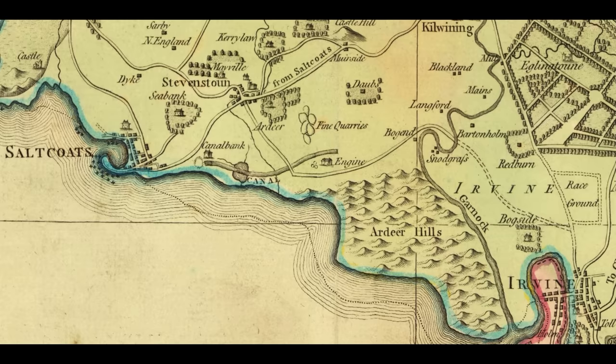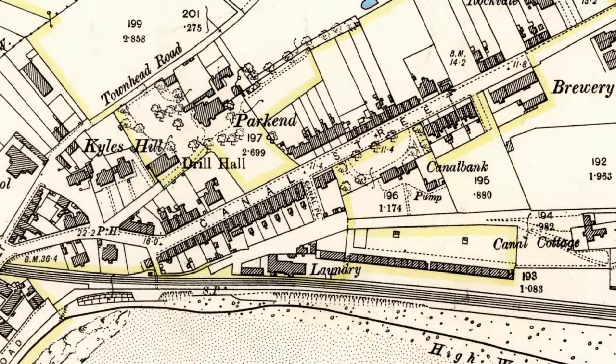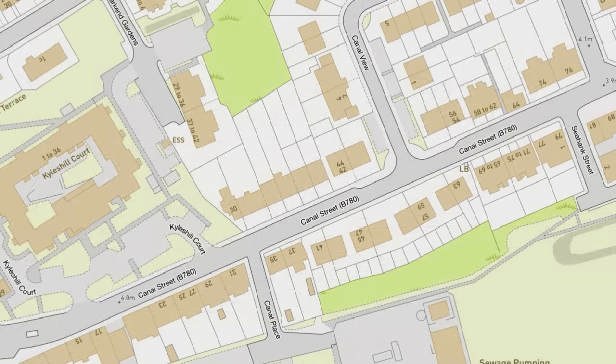The canal is quite clearly shown on an old map dating to 1775, along with a house bearing the name Canal Bank. It's practically impossible to see any remaining parts today, but its route, and that of its branches to various coal pits, is echoed in names like Canal Street, Canal View and Canal Cottage in late Victorian maps, and in the Canal Street, Canal View, Canal Crescent and Canal Place that exists today between Saltcoats and Stevenston.